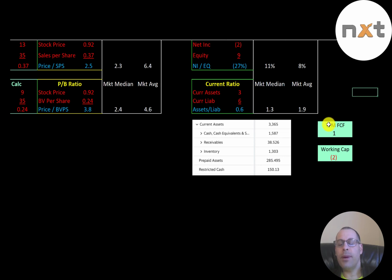So in the trailing 12 months, they did have positive free cash flow, but they currently have negative 2 million of working capital. If they also generate 1 million of free cash flow this year, they're going to need more debt or equity to run the business. But I have a feeling they're going to start generating a lot more cash flow, especially if they can capitalize on the virtual wallet and the virtual credit card.